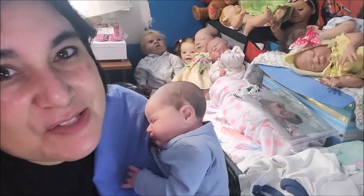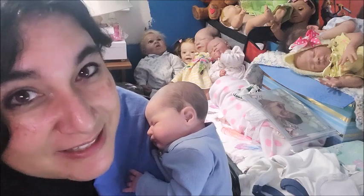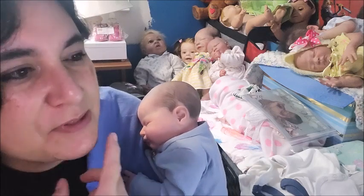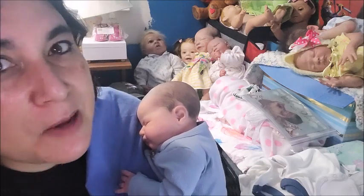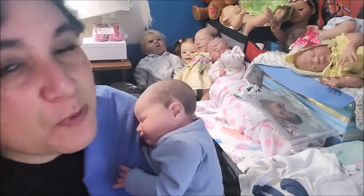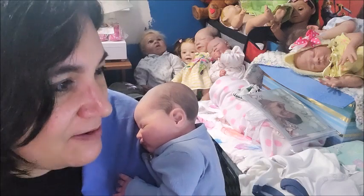My collection is really huge. I do have all those types, including combi hair, which means combination hair of painted and rooted. I have a couple of dolls like that. But most of my dolls in my collection have hair, rooted hair.